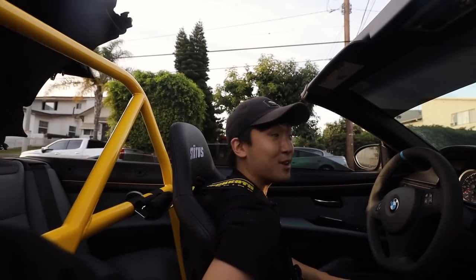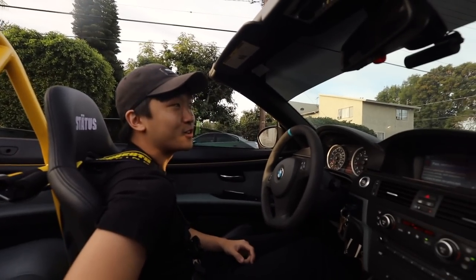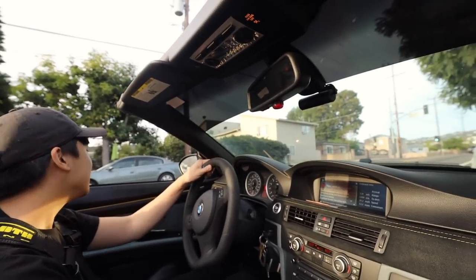This is new to me. I've never experienced the E93. Hope it doesn't break down on me, but surprisingly, it's the most reliable part on this car. All right, official California car.